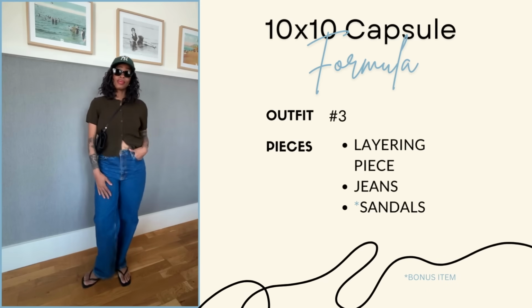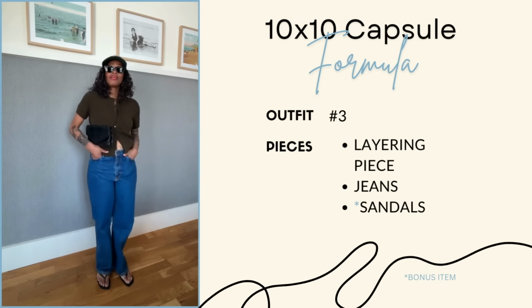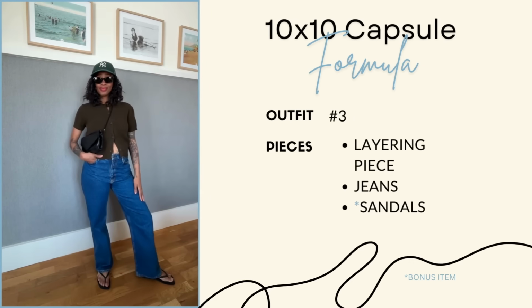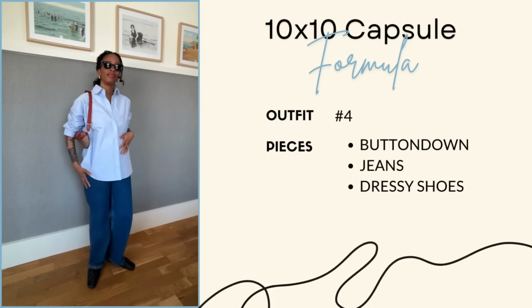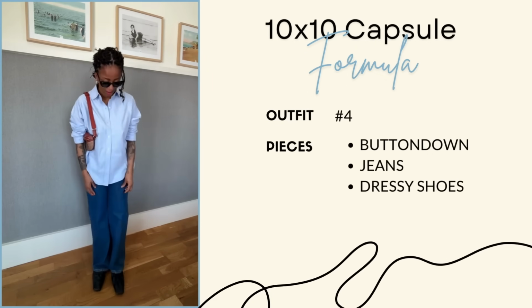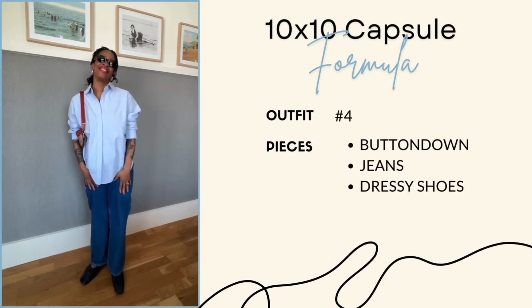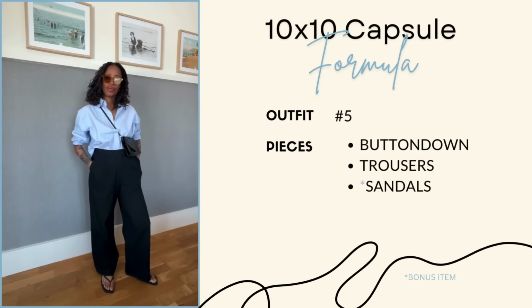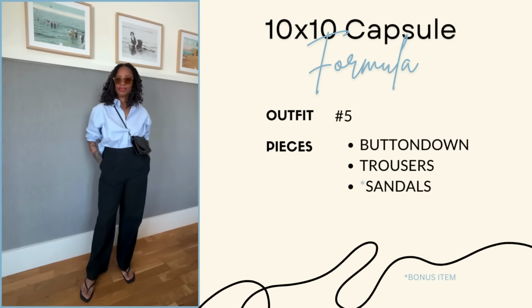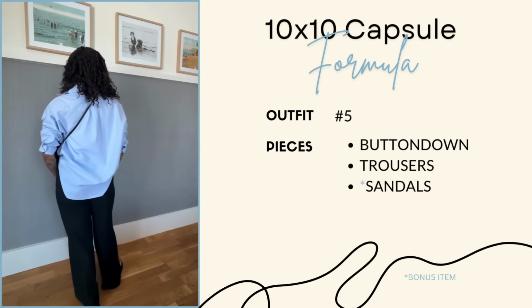Here, we're wearing the layering piece with the jeans and the sandals, and I borrowed my husband's cap, and I'm wearing my bonus sandals. In this lovely outfit, I'm wearing my button down with my jeans and my dressy shoes, and I decided to wear my fanny pack as a purse. In this outfit, we're wearing my handy dandy trousers with my button down and my bonus sandals. Such a cute and chic look.